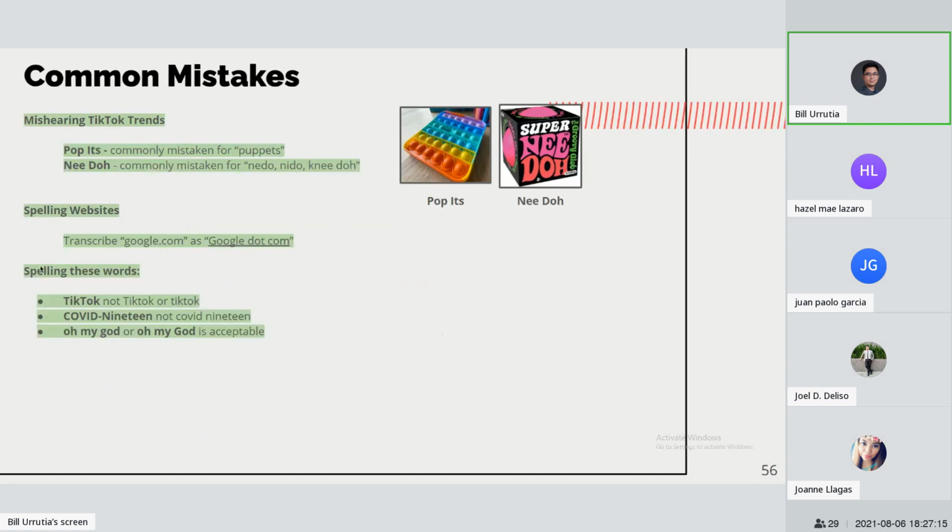Spelling these words. So, dapat ang spelling ng TikTok is tama. Ito yung client natin. Bawal tayo magkamali. TikTok, capital T for tick, capital T for talk. TikTok. Not isang capital T lang, tapos yung isa lowercase. Bawal din lowercase lahat. COVID-19, this is how we spell COVID-19, not lowercase. Oh my God or oh my god with capital G is acceptable.